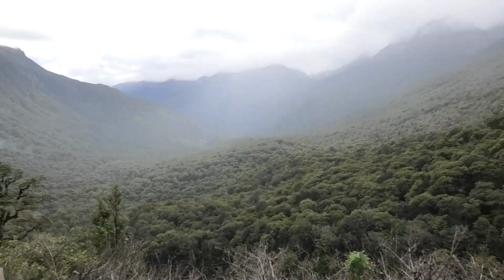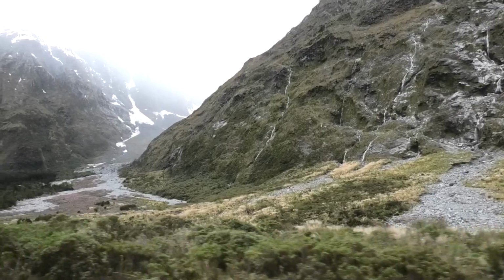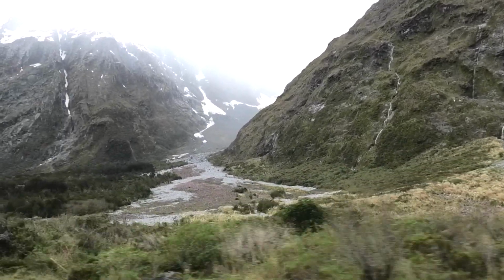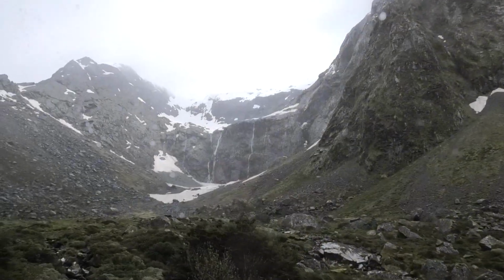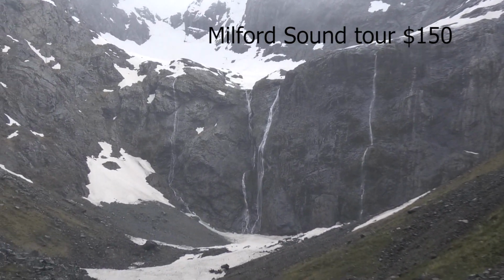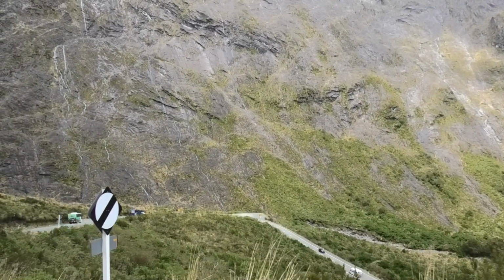Lots of companies run tours to Milford Sound. Check prices before booking as they differ. We chose Juicy, which cost us $150 each. Keep in mind the prices are usually higher. We travelled in the low season.